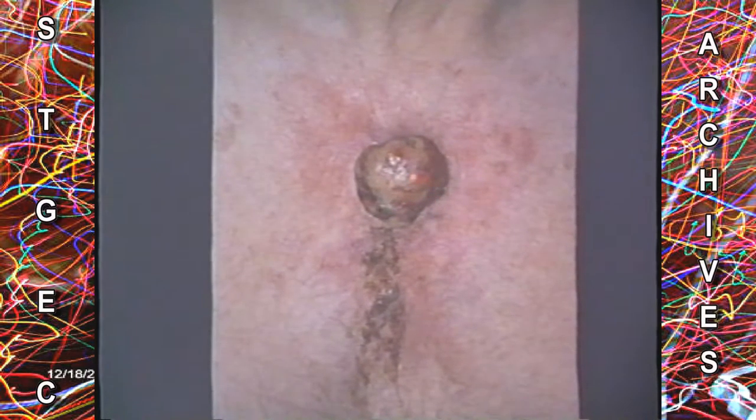Large tumor in the center of the chest. You kind of wonder, how in the world did anyone let that go for so long? It happens. This turned out to be a squamous cell carcinoma. It could have been lots of other tumors. You know it's bad just by looking at it.